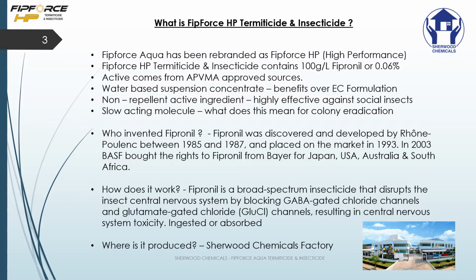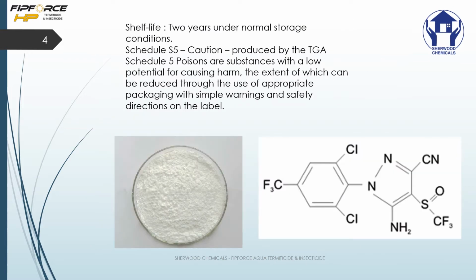Where is FipForce HP produced? Sherwood Chemicals factory produces all Sherwood Chemical products. On this slide, you can see what the active ingredient, fipronil, looks like in its physical form. This is why we call FipForce Aqua or FipForce HP a suspension concentrate. We are taking physical particles and suspending them in a water-based solution.